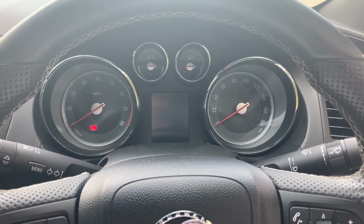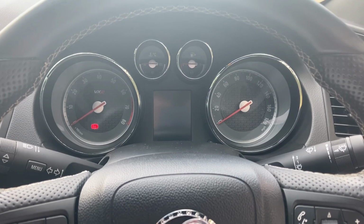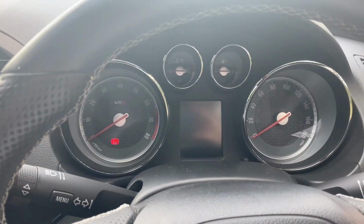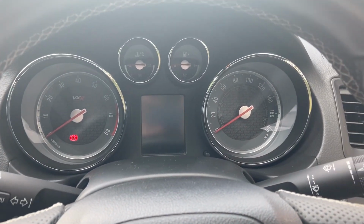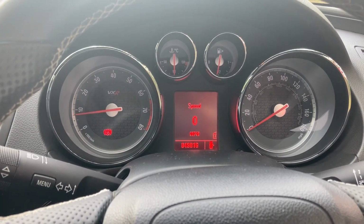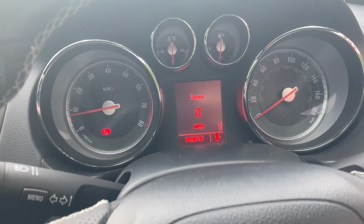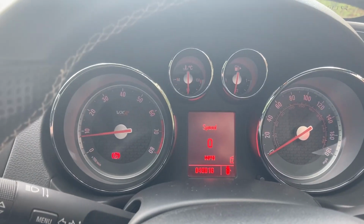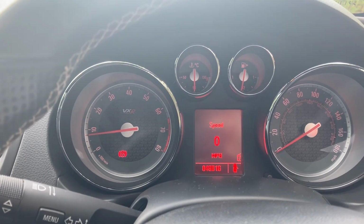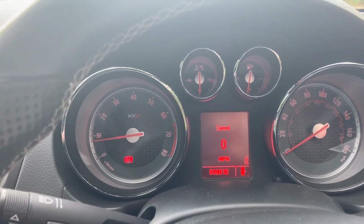So when you turn the ignition on and you put the VXR button on, which is that one, the clocks go red. So there you go, clocks go red on VXR. Turn it off again.